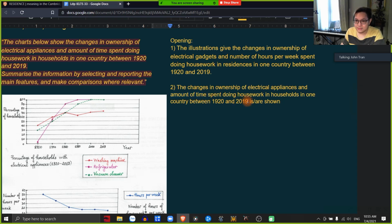And the whole thing here gives information about the amount of time and the changes, isn't it?